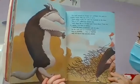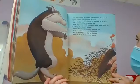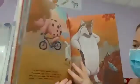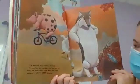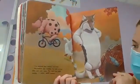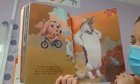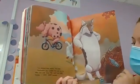So the wolf took an enormous breath, and he huffed, and he puffed, and he blew the house down. "I'm amazed that works," he said. Meanwhile, pig number 2 got on his bike and rode away. The wolf was still very hungry, and very, very, very hungry.